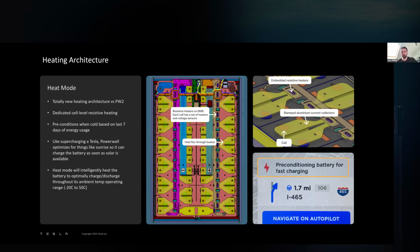For any of you on the call who have a Tesla vehicle, it's very similar in terms of preconditioning the battery when you approach a supercharger. It's exactly the same logic. So it's only warming itself when it's expecting you to do something in the home that involves using energy. So it's a massive overhaul in terms of how we can heat and increase your performance during the winter months.